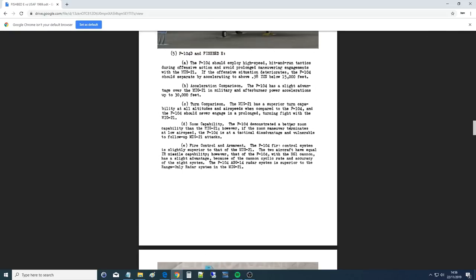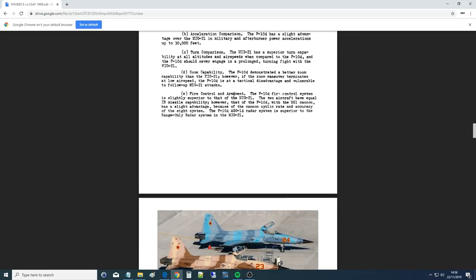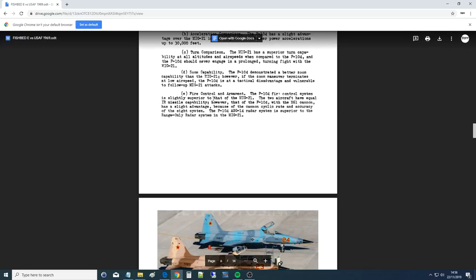However, if the zoom maneuver terminates at low airspeed, the F-104 is at a tactical disadvantage and vulnerable to follow-up. Makes complete sense. Fire control and armament. The F-104 fire control system is slightly superior to that of the Mig-21. The two aircraft have equal IR missile capability.